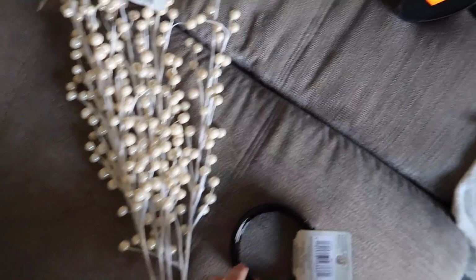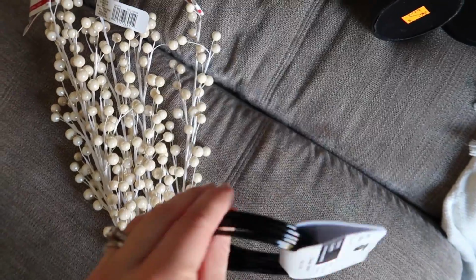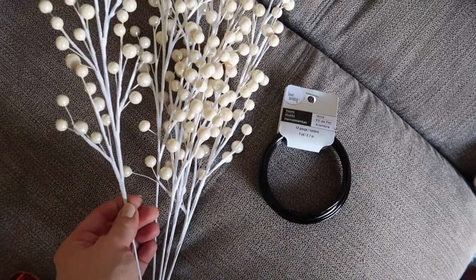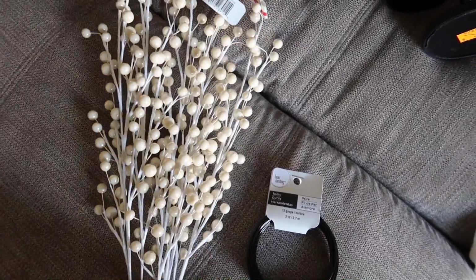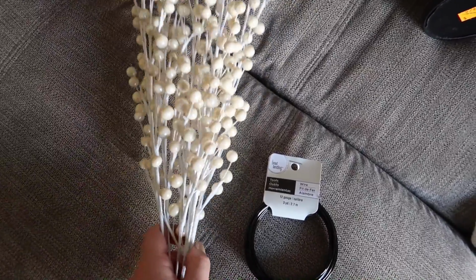And then I bought just 2 things from Michael's. This wire, which I'm going to use hopefully to repair my tree topper star. And then I found the exact same little pearl picks that I've had for years to add to that collection of ones that are getting a little bit worn down. So those are the only things that I got at Michael's.